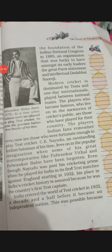Modern cricket is dominated by the test and one day international formats. So in modern cricket there is a trend of test matches and one day international matches played between national teams. Some of the great players whom we all fondly remember are those who played test cricket. C.K. Naidu is one such great player, and he is very famous. He was the first test captain of India. C.K. Naidu, it's very important. So who was the first test captain of India? C.K. Naidu was the first test captain of India.